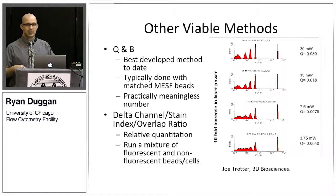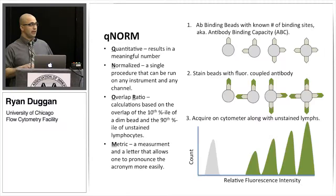So what we wanted to do is kind of bring all this information together and come up with a metric that is understandable and readily applicable to your science. And what we came up with is this value that we've dubbed the Q norm. Q norm stands for quantitative, results in a meaningful number. It's normalized because we can run it on any given channel, on any instrument, normalize the data across them so that we can quantitatively look at differences between those instruments. It's based on the overlap ratio of unstained lymphocytes and a dimly fluorescent bead. And metric because I needed another letter to make it a nice sounding acronym, so I put metric in there to give us Q norm.